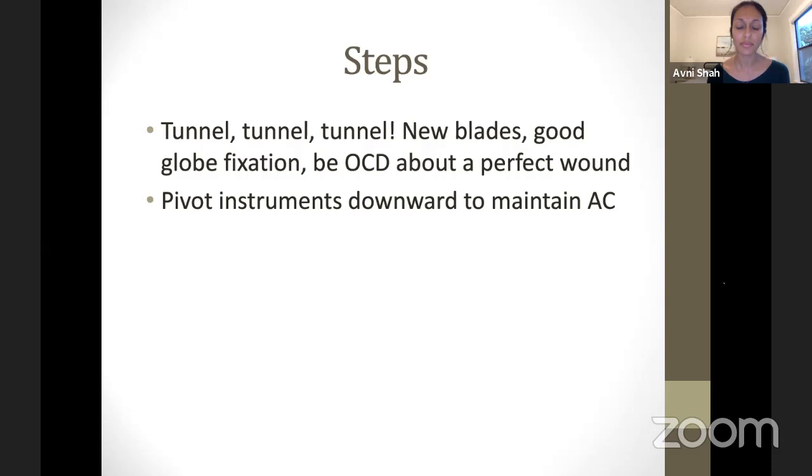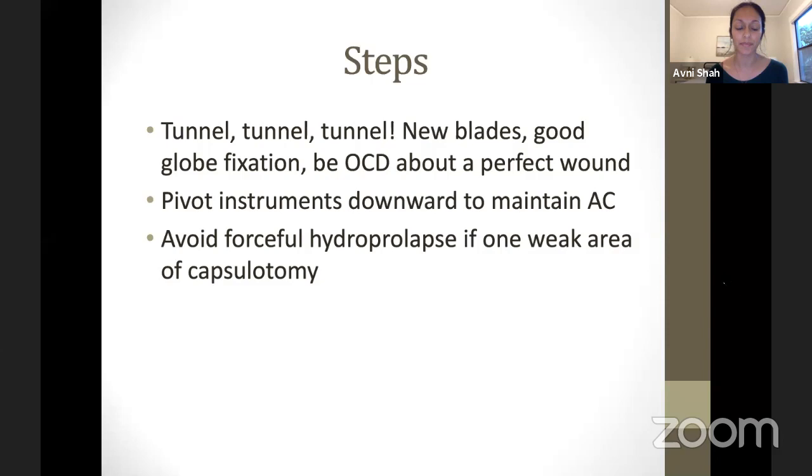This is especially important for people that are used to phaco surgery. We have small incisions that are a little more forgiving if there's pressure that you put on your wound. When you have a large incision in this surgery and you put posterior pressure on the wound, you immediately will lose your anterior chamber. So you have to get really good at using the wound as a fulcrum and pivoting your instruments downwards instead of pressing downwards in order to maintain your anterior chamber throughout the case. This is something that I thought is pretty important.